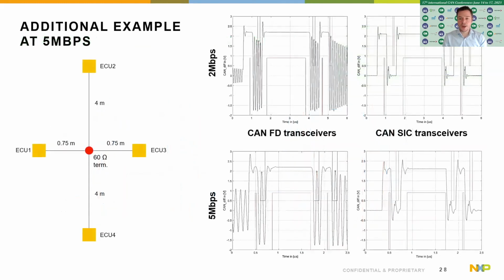And then basically one other example, and I use that also just to give a nice ringing example, and this is also referenced within our paper. This is a star topology we made with a star point termination of 60 ohms, and then 2 nice 4-meter unterminated stubs. And you can see here, even running at 2 megabit, just to make it a little bit clearer and show more of the signal with CAN-FD transceivers, you can see a huge amount of ringing here. And at 5 megabit, this is just completely not working at all.